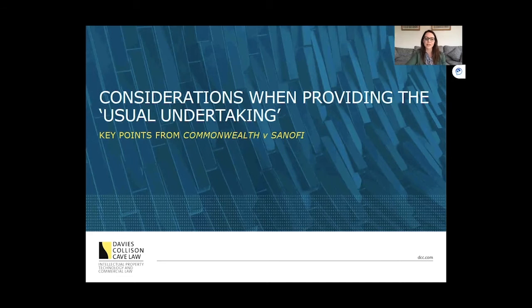These considerations stem from the recent decision of Justice Nicholas in the Federal Court in the long-running clopidogrel dispute. I'm going to stumble over that word throughout this presentation, I'm sure. In which His Honour determined whether or not the Commonwealth is entitled to claim damages under the usual undertaking, but we'll tell you more about the case shortly. First, let's take a look at the usual undertaking.